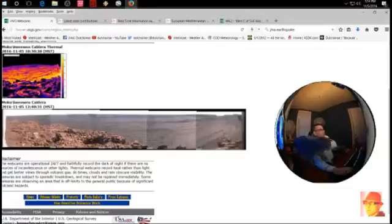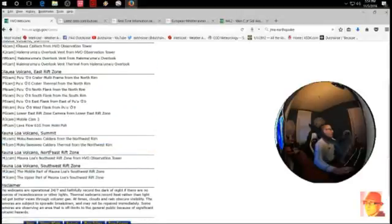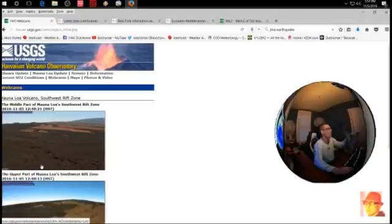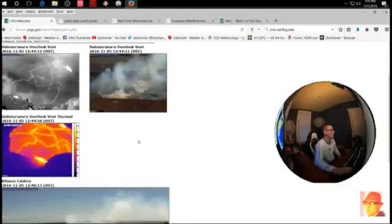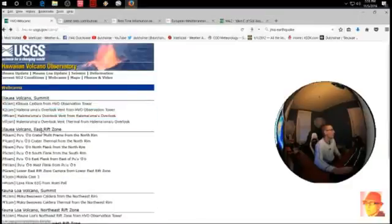Okay, so we're looking at the thermal imaging in the upper left-hand corner, imagery down at the bottom right. This is Mauna Loa, so it hasn't erupted since 1981. Mauna Loa hasn't. So again, this is the largest of the volcanoes there, and it's been dormant since '81. But Kilauea, this is where the tourist outlook is. Okay, that's getting ready to overflow.